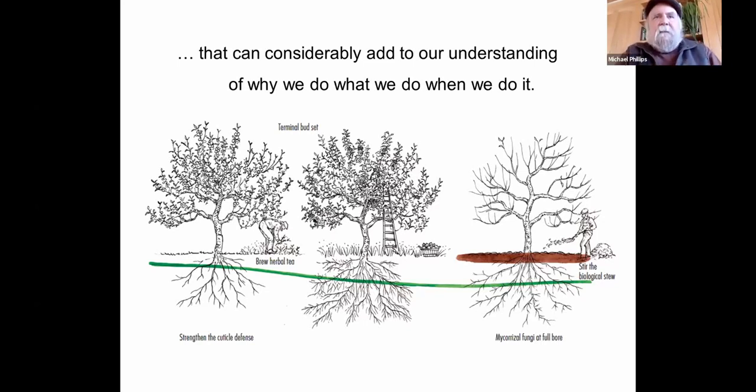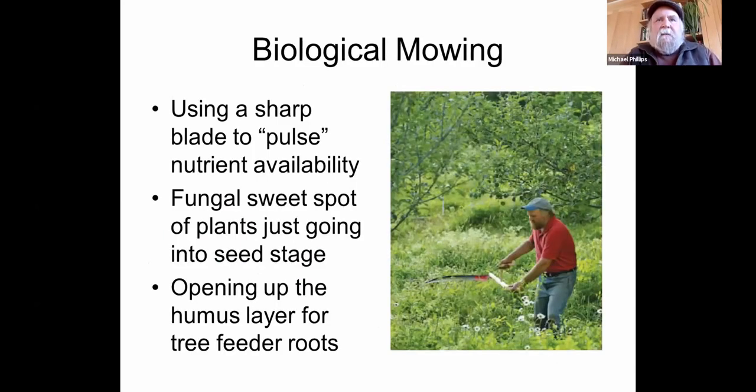So this will be like a short, sweet little sidebar on biological mowing. So going back to that spring feeder root flush, it's going to last 3 to 4 weeks. If during that time I can pulse the mycorrhizal energy, the root energy, more or less totally in the direction of the fruit tree, that means I need to knock back the meadow grasses, the clovers, the herbs, the wildflowers, right in the vicinity of the fungal duff. So this is when I like to come in and do that spring mowing.